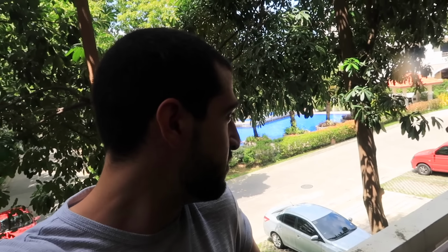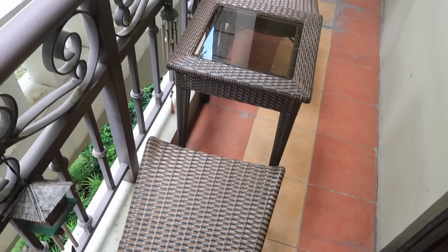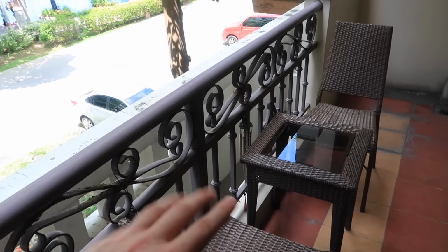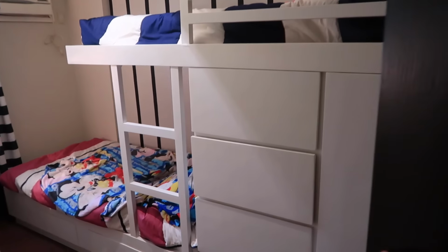Oh la la. So this is my view when I'm drinking my coffee. See? So this is my table for two in here. See? Outdoor table. Just to drink coffee, you know, chill here, sit here and watch the birds, watch the trees. I love it. So let me show you the room of the boys.